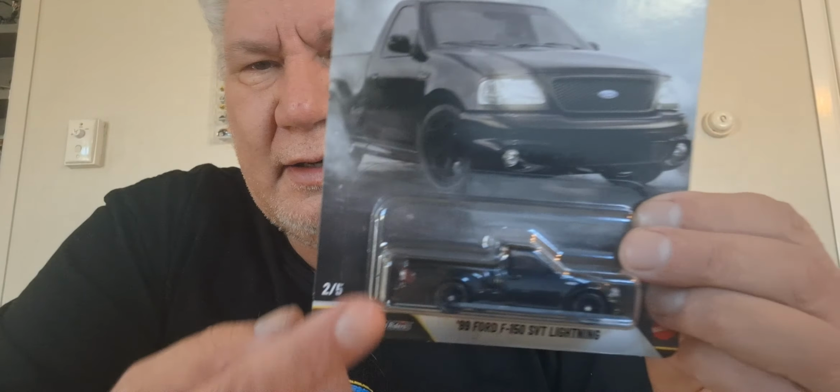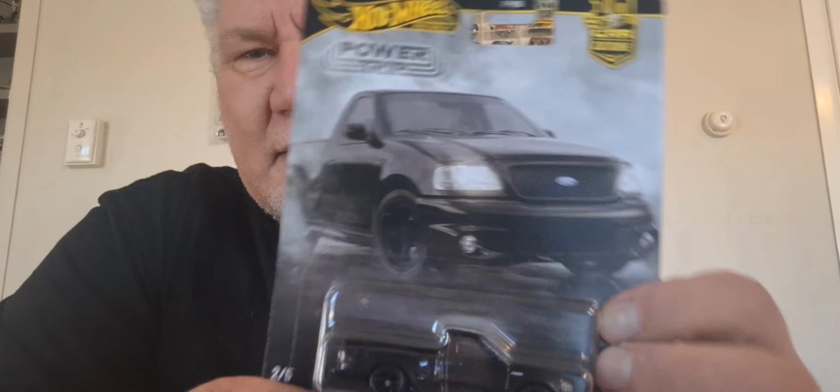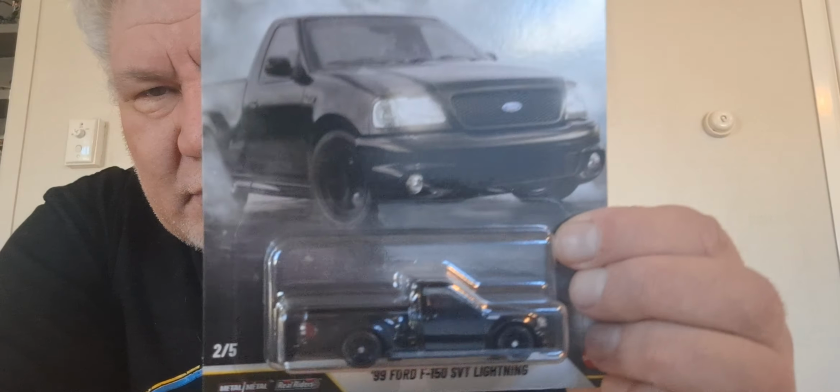But black, man, I love black. I will go out of my way and buy something that's all black, just like this, because it looks the part. And for some reason, I really do like cars in black. Matte black even better. The other one I would probably, if they were to do it, is a pink one. I'd buy that. Alright, there's our wee plastic casing.